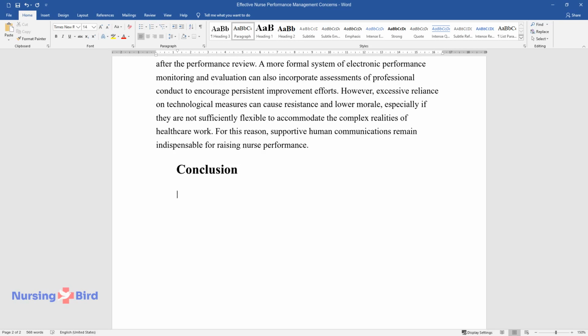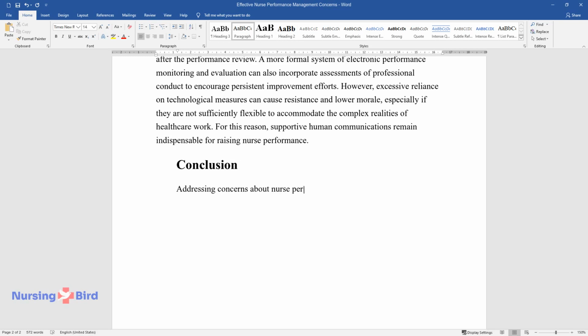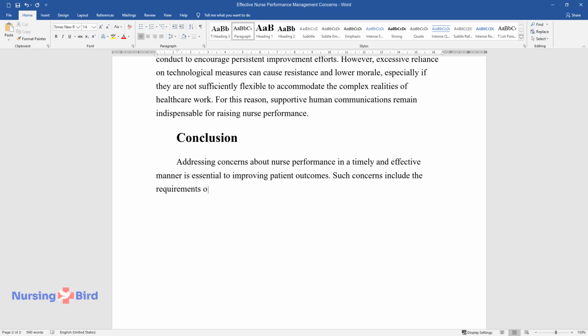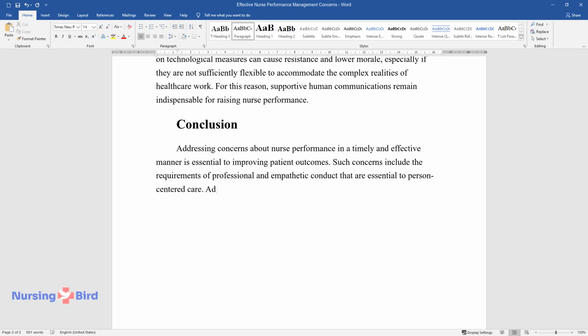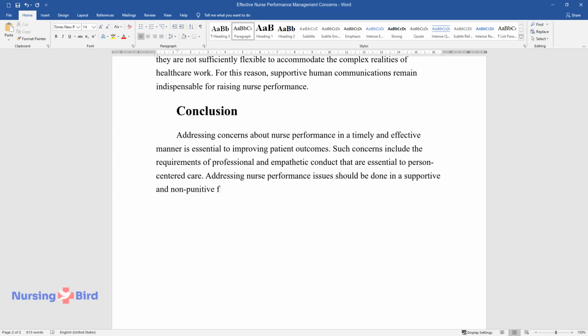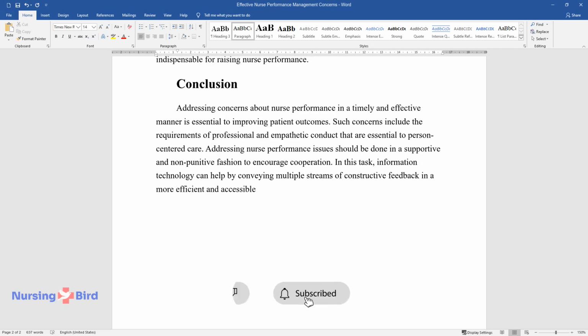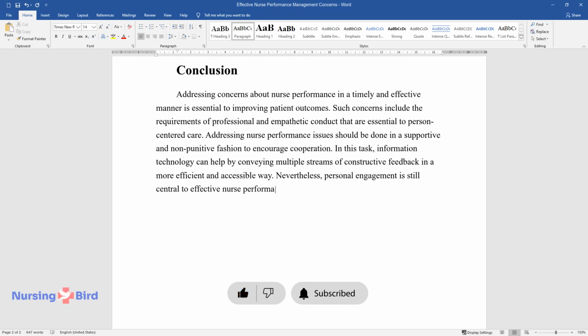Conclusion. Addressing concerns about nurse performance in a timely and effective manner is essential to improving patient outcomes. Such concerns include the requirements of professional and empathetic conduct that are essential to person-centered care. Addressing nurse performance issues should be done in a supportive and non-punitive fashion to encourage cooperation. In this task, information technology can help by conveying multiple streams of constructive feedback in a more efficient and accessible way. Nevertheless, personal engagement is still central to effective nurse performance management.